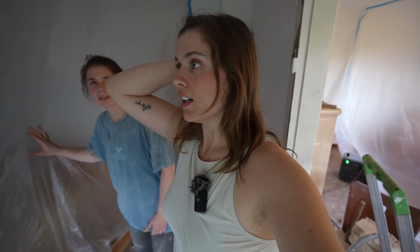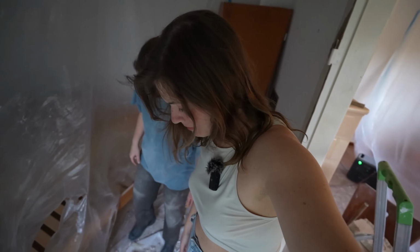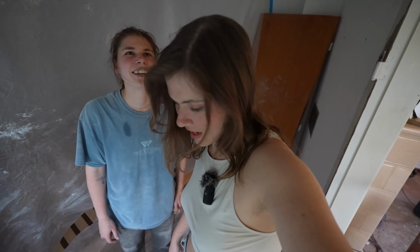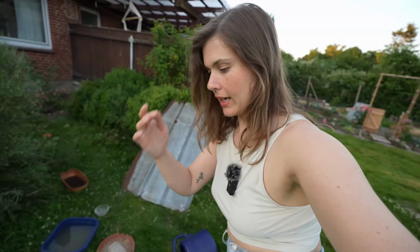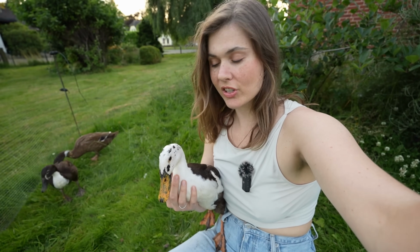I think this is my bedroom for the night, just behind this little... I think I'm just gonna sleep in the rubble myself. While we've been busy working inside, our ducks have been quacking up an absolute storm. Hi guys. What do you have to say to the people, my sweet baby boy? Our ducks are officially full grown.